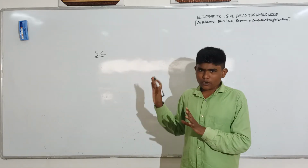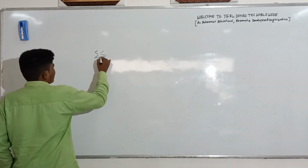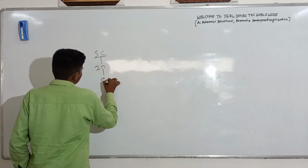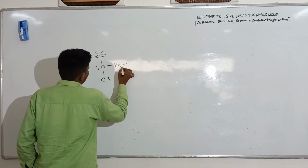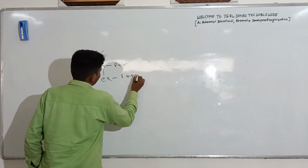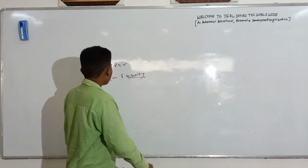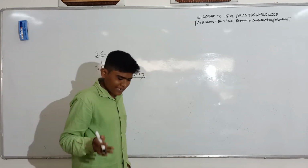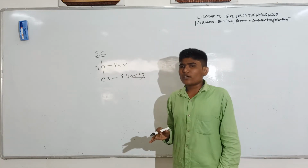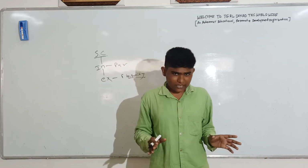The semiconductor is the origin point of our solar, and semiconductors are further divided into intrinsic and extrinsic. Intrinsic is pure, and extrinsic is impure, with impurity added. In the solar system we use the extrinsic semiconductor, which has impurity added to the pure semiconductor, like germanium and silicon. They are the most used semiconductors in our industry.